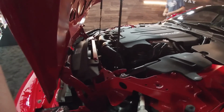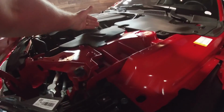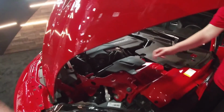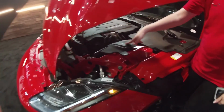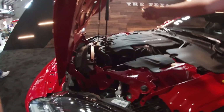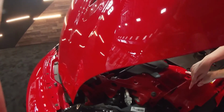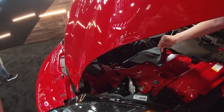It would be hard to work on it even without the cover. The actual valve cover is 1.5 inches away from the actual firewall, sidewall. Look at that balance, because the strut towers are right here. But how far forward is your wheel on this car compared to other cars?